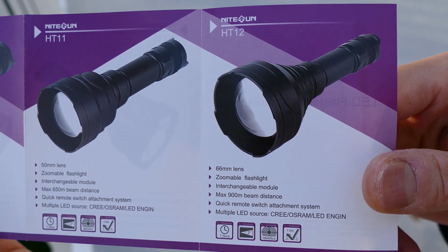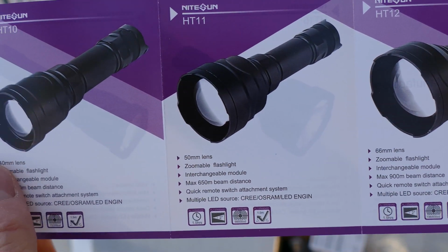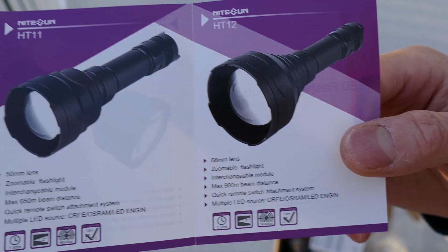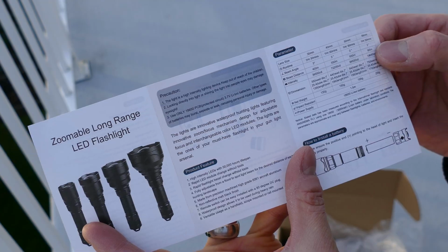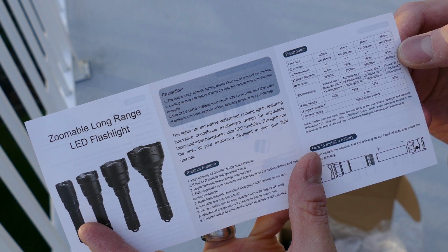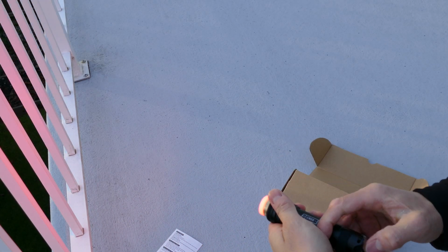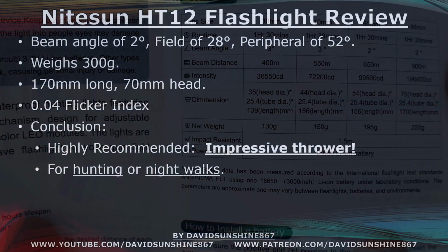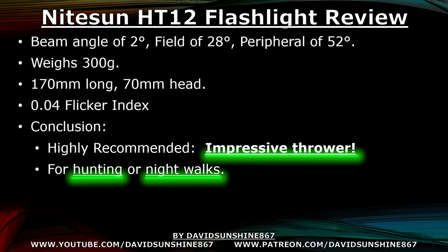If you want a smaller light, check out the HT09. I'm not sure how that's going to perform, but maybe if you guys want, I can test out those other models as well. So again, thank you Sophia for sending this light to me, and Nitesun for having me review this. Definitely enjoyed reviewing this light, especially the UV and the red and the green. That was cool. I haven't played around with those kind of LEDs, but for hunting I think a lot of people will find this useful, and it was good to review this light.